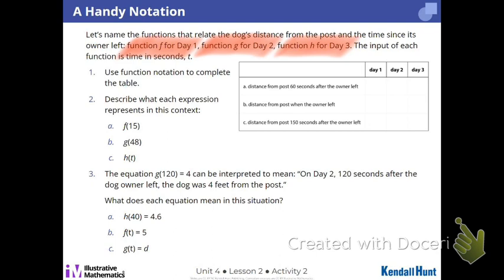So what we know then is the independent variable is time. The dependent variable is the distance from the post. We already established this yesterday. So when I have the distance from the post 60 seconds after the owner left on day 1, that is saying day 1 is function f. That's saying f of 60. The function of 60 literally means the distance from the post 60 seconds after the owner left. So this needs to be in your table right there, f of 60.